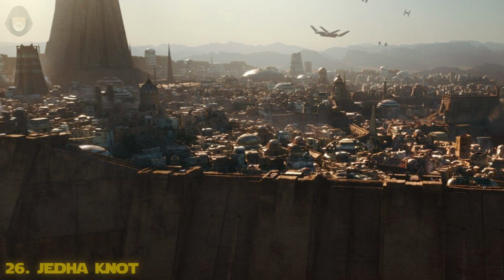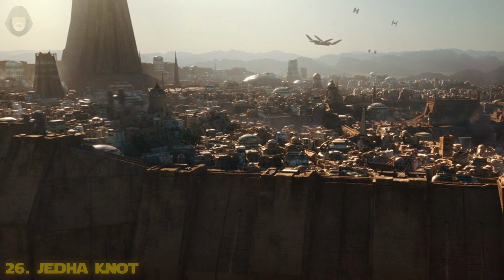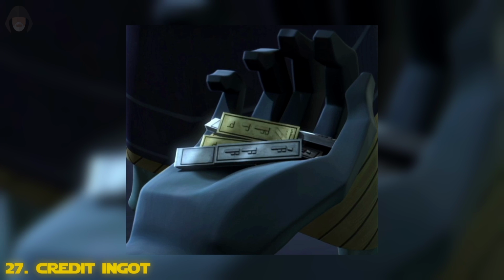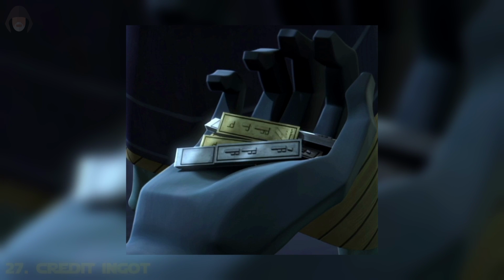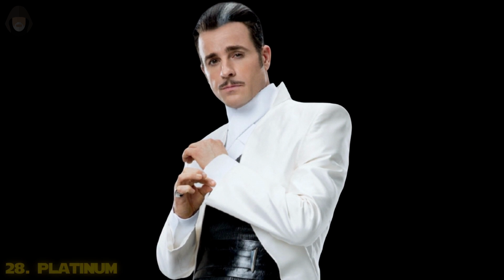Number 26, the Jeddah knot. These were an incredibly old currency exclusive to Jeddah, which was sometimes donated to Chirrut Imwe alongside Imperial credits. Number 27, the credit ingot. A very common physical form of credits, these small silver and gold bars were widely recognized and accepted. Number 28, Platinum. This was a very valuable metal used largely for the creation of rings.